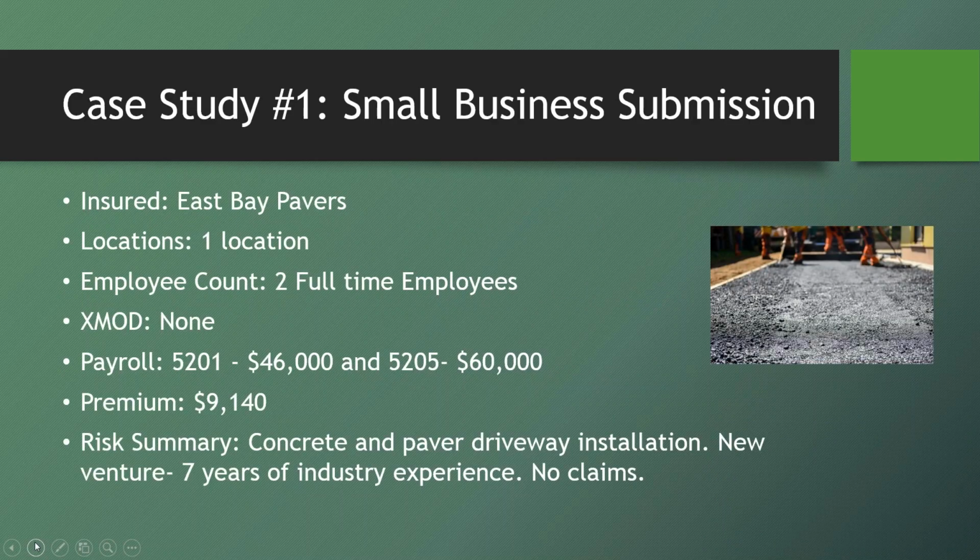So here's our first small business submission. And this one happens to be a contractor. It's East Bay Pavers, okay? So I'm going to start. We're going to walk down this, and I'm just going to give you a little bit of a lowdown on how I would approach this and the important things that you need to know in order for you not to have problems with the accounts later on. And work comp can have some serious problems if you miss some of the marks on this.